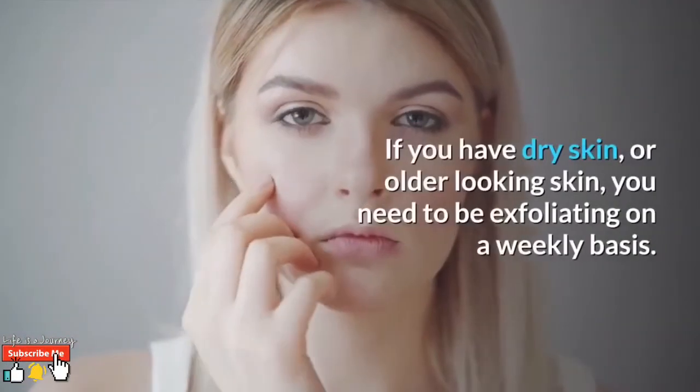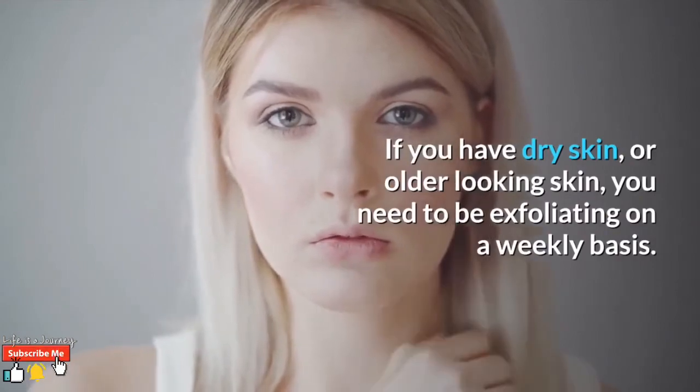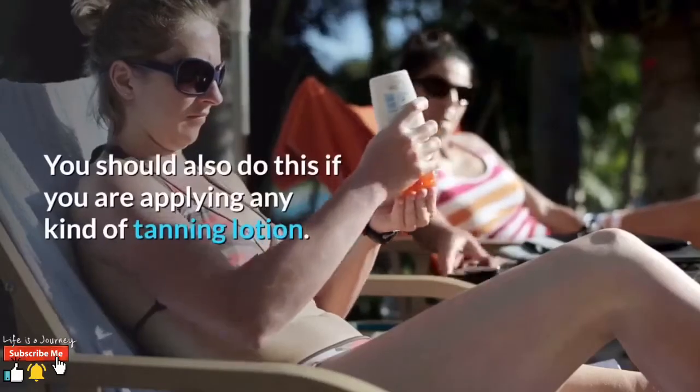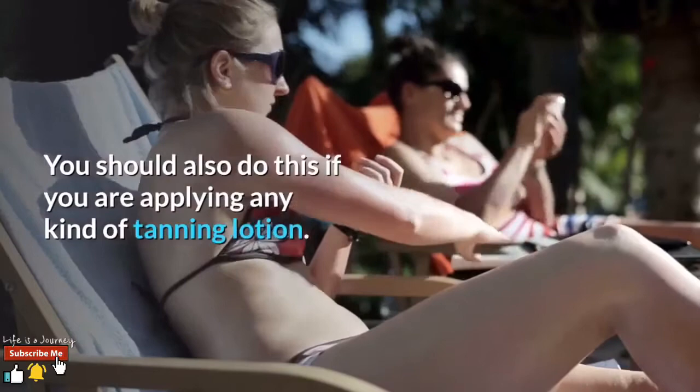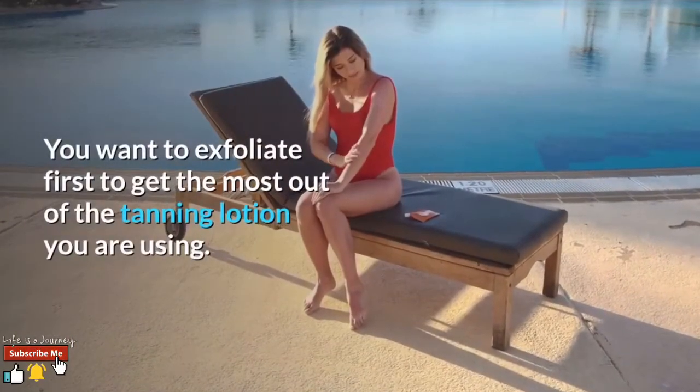If you have dry skin, or older-looking skin, you need to be exfoliating on a weekly basis. You should also do this if you are applying any kind of tanning lotion. You want to exfoliate first to get the most out of the tanning lotion you are using.